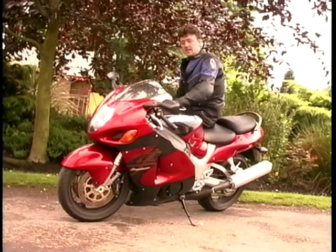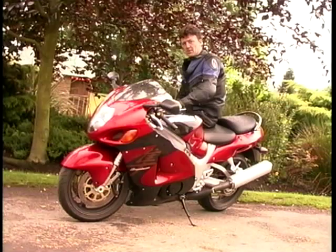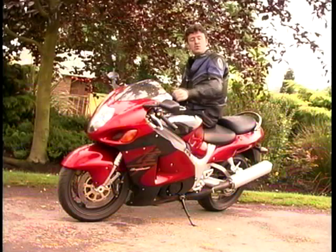Now, I don't think this shape is a million miles away from the Blackbird, just a bit more extreme. And if this is the most aerodynamic shape, then who knows, in the future all bikes could look like this. So we'd better get used to it.